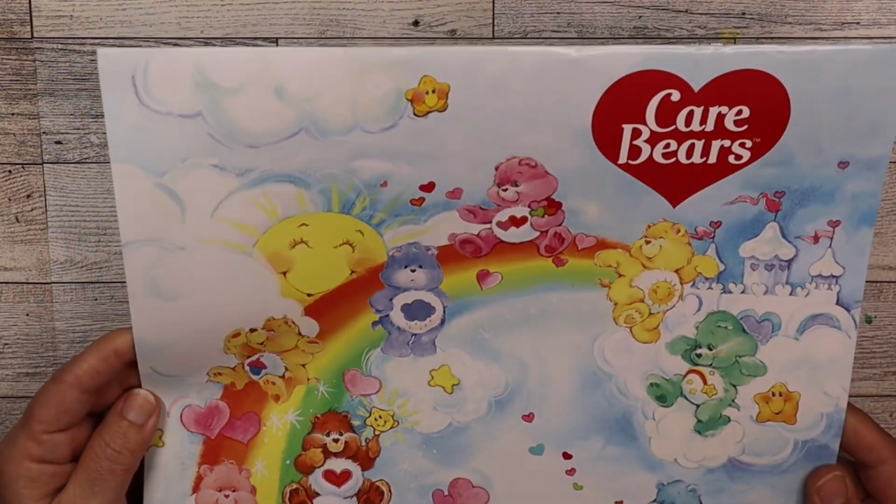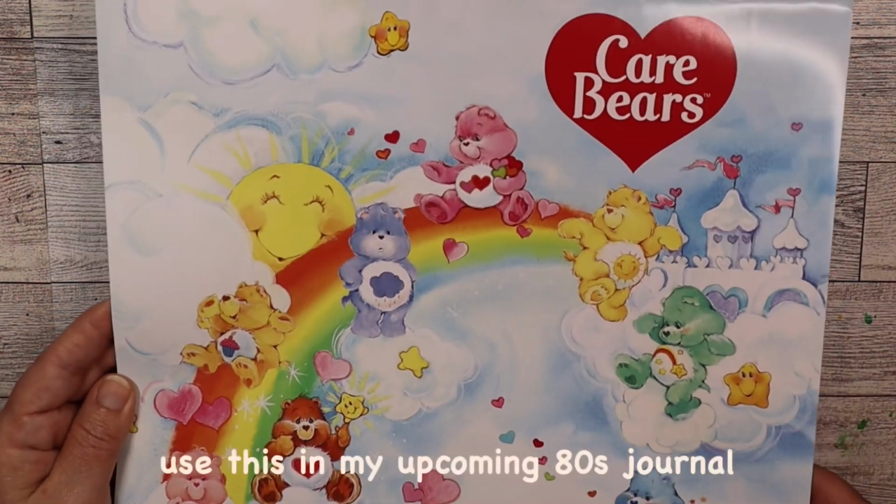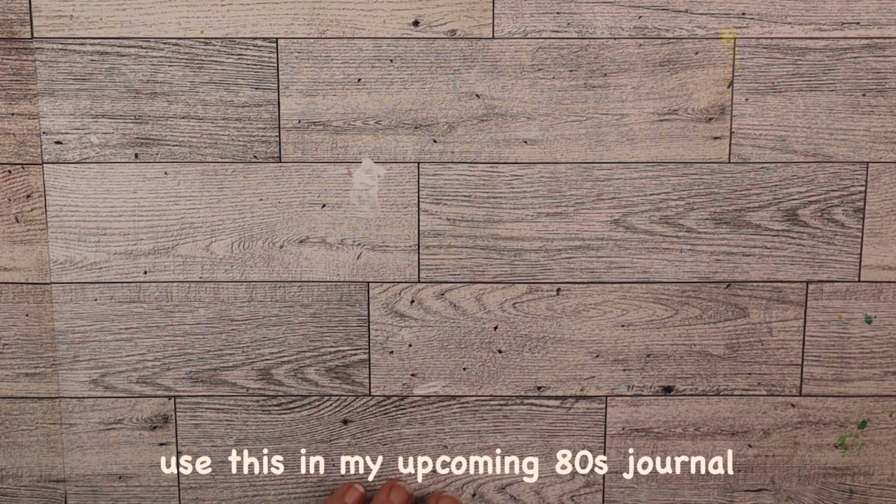So that is that calendar. They had some other ones too, but this was the must buy for me. I just can't wait to use this in my journal. The journal I need to make. I haven't made it yet.